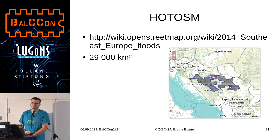From various sources, we got where the areas that are endangered, so to say, are, and created a task which had to be mapped. As you can see, it covered something like 13,000 square kilometers of Serbia, around 1,000 to 1,200 square kilometers in Bosnia, and about 1,000 in Croatia that were affected. But we created a task that had 29,000 square kilometers we had to map.